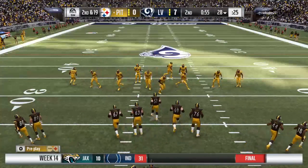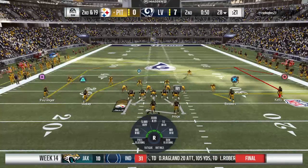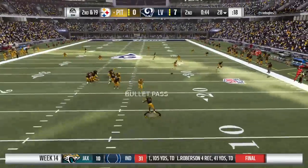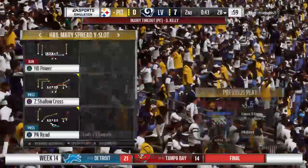And they need to work to at least get some of this yardage back after the sack. 2nd and 19. Off play action. Cameron sliding out of the pocket. And the hit jarred it loose. It's incomplete.